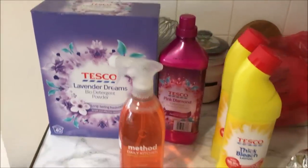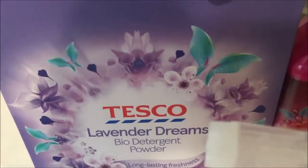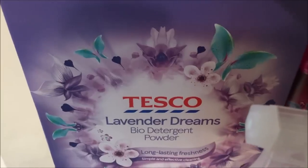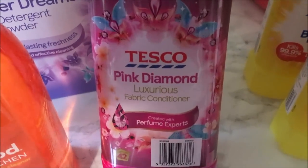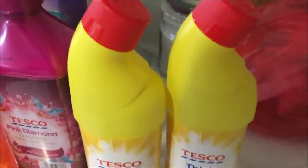And finally, the non-grocery items, but household items. I've bought this Tesco's Lavender Dreams Biodetergent Powder. I've never tried that, so I thought I'd give it a go. Got some Method Daily Kitchen Cleaning. Some Luxury Fabric Conditioner. This is Pink Diamond by Tesco. And two things of what I call toilet bleach.